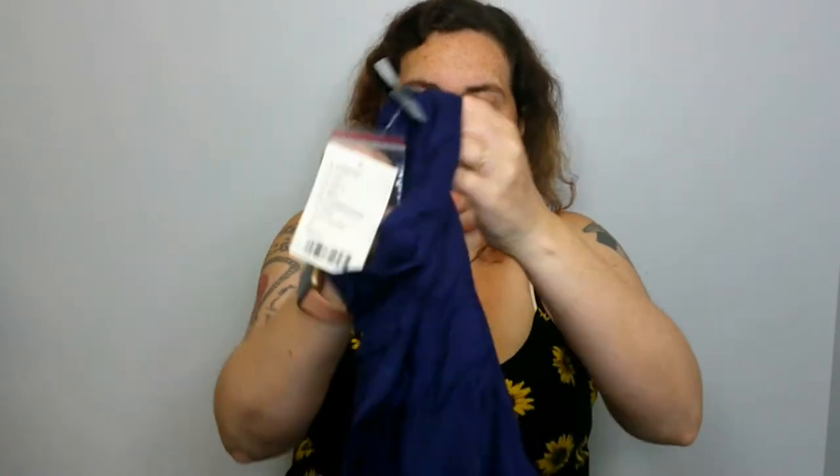This is another new-with-tags item. This is Sparkle and Fade, which is from Urban Outfitters. Everything is super wrinkled. Plus, I think this is a shirt dress, like a tunic shirt dress. It's basic. It said it retailed for $59. I'll probably get like $20 for it, but it's cute.